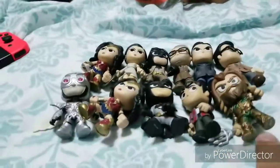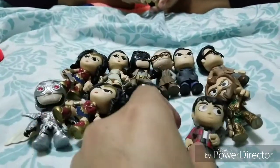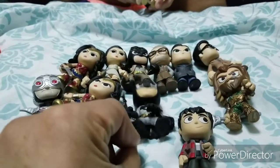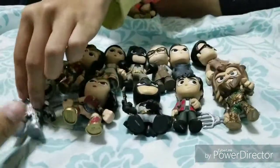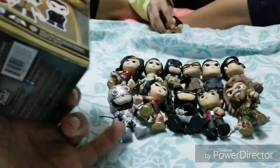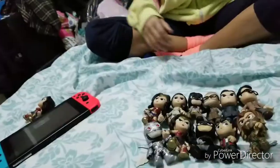Because some of these are from the new movie. This one's from the new movie. So he's really not part of this collection. And I think this Batman's from the new movie as well. And this one too. So they're not from the Batman vs. Superman vinyl. They're from the Justice League vinyl. Oh, mystery minis. No, this is mine. Alright, so we're done with these.